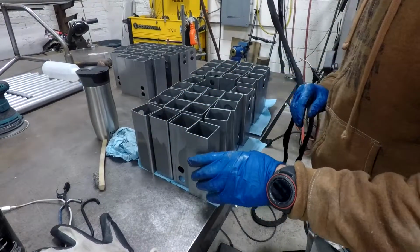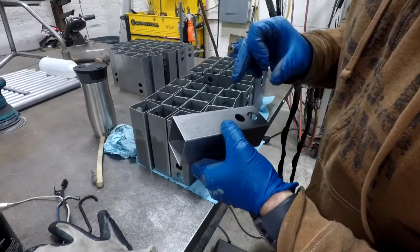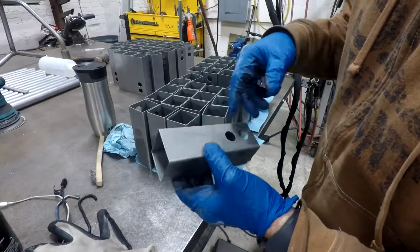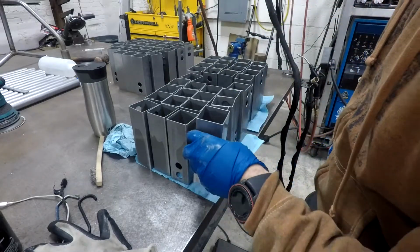This batch I just pulled out of the tumbler still has water on it, and a little bit of the powder from the ceramic. So I'm going to go ahead and dry it off, because if not, it'll start to form a little bit of rust. So I'll blow it off and stick it in the pile, and those ones over there will need to be wiped down with acetone before welding and powder coat.